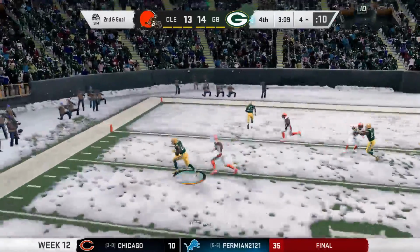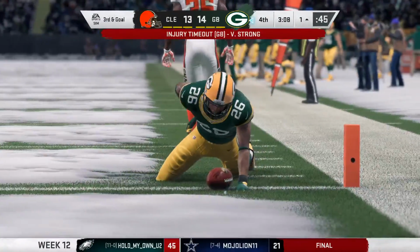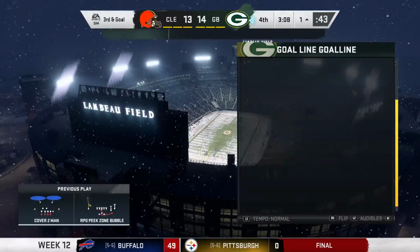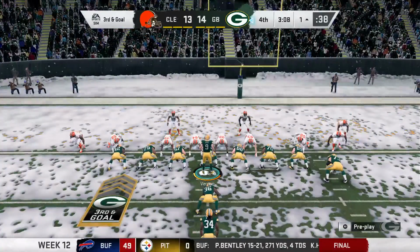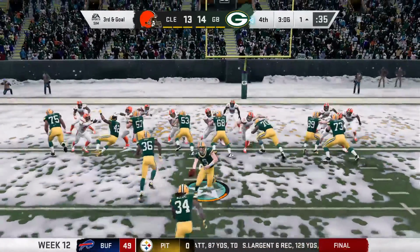Now a fake on the give here as they try the run-pass option. This will be caught at about the 6. Now it looks like we'll get a timeout, and we will. We've got an injured Packer on the field. Well, he gets attended to. We'll step aside. Here we go, 3rd and 1. Gut check time on both sides.